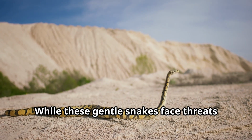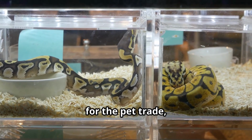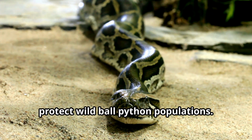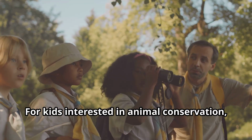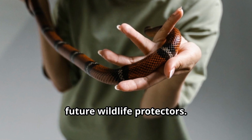While these gentle snakes face threats from habitat loss and illegal collection for the pet trade, many conservation efforts are underway to protect wild ball python populations. For kids interested in animal conservation, learning about these efforts can inspire future wildlife protectors.